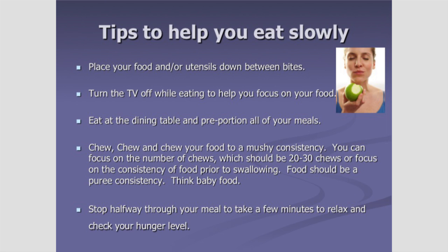And very important when it comes to eating slowly, chew your food. You want it to be chewed down to a mushy consistency. Just think baby food. You can do that one of two ways. You can either count each chew, 20 to 30 times, or just pay attention to the consistency. Once you feel like it's mushy enough, it's blended enough, then you can go ahead and swallow that bite.